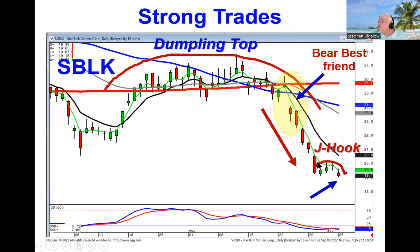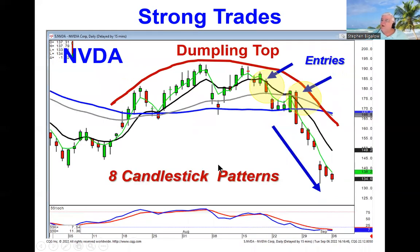Now we're looking at a little J-hook pattern on SBLK. If this opens lower tomorrow, now we might go from being in puts to trying to do put spreads. Same scenario here on NVIDIA. The dumpling top had signs of strong sell signals, creating this downtrend.